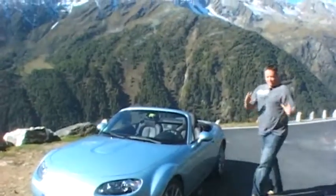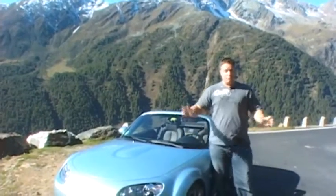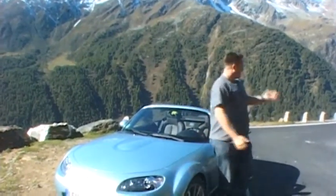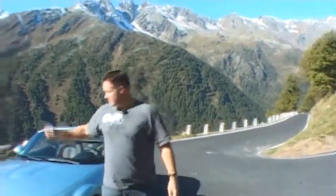You know, one of the things I love about Europe, check this. This is a road that pretty much isn't on the map. No one would have heard of it other than the locals. Have a look at it. And not only have a look at the road, check out the view.